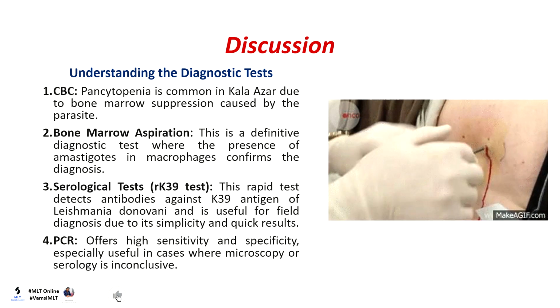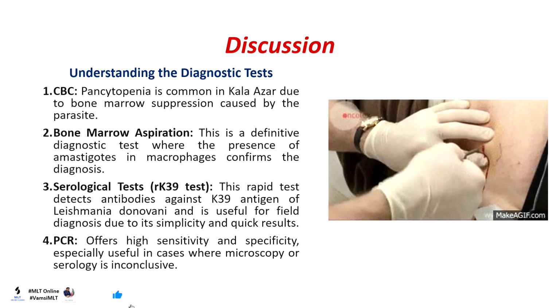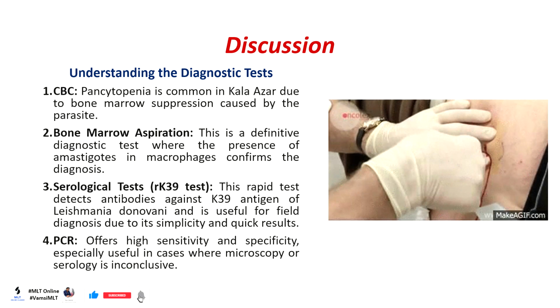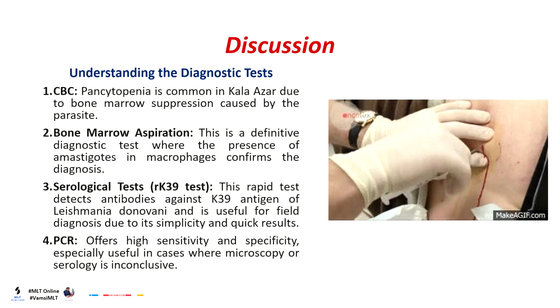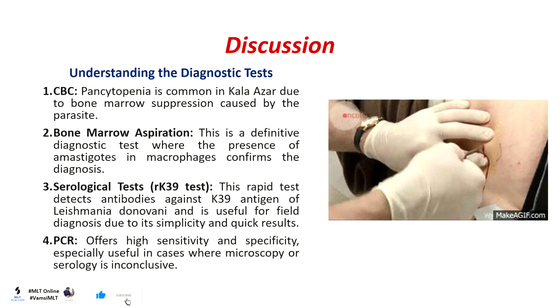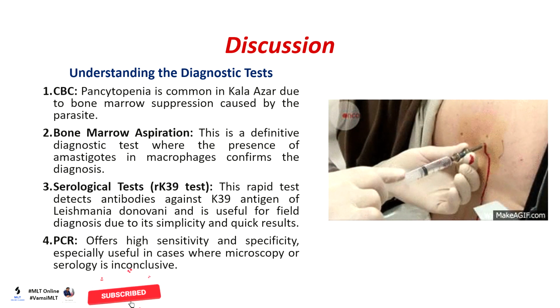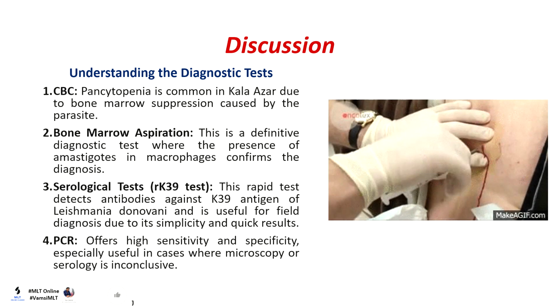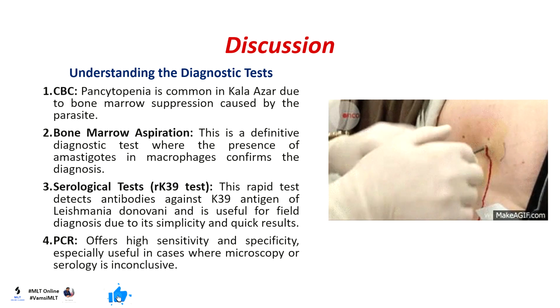Discussion for medical lab technologists. Understanding the diagnostic tests. CBC. Pancytopenia is common in Kala-Azar due to bone marrow suppression caused by the parasite. Bone marrow aspiration. This is a definitive diagnostic test where the presence of amastigotes in macrophages confirms the diagnosis.